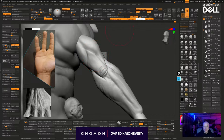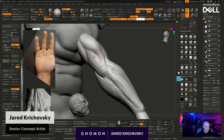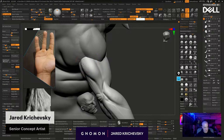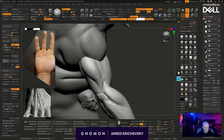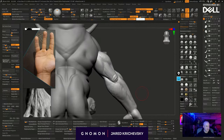TopoFlow. Oh, interesting. Is that in Blender? Is that one of the Blender plugins? It's an add-on. TopoFlow. I might bug you about that tomorrow.